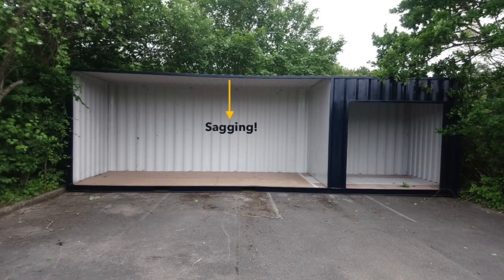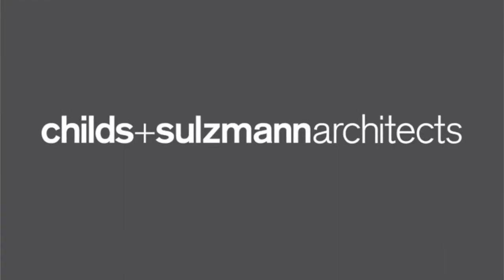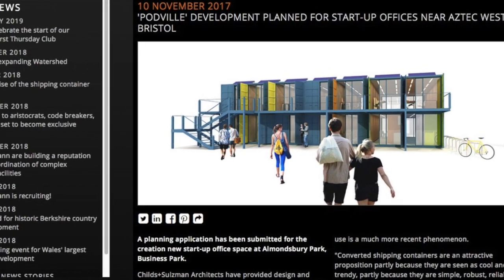Also think about the actual container. So the strength of the container is in the 4 corners, not on the edges. So if you took away the sides of the container and just kept the corners, they would actually sag. So the strength is in the 4 corners, and the sides actually help to keep the shape, keep the container rigid. And that's probably where you need the help of an architect. So we got Charles and Saltzman Architects, who are based in Bristol. They'd already managed to get 2 container projects through planning. So we thought, well, yeah, they know how to do it. So we asked them to help us.